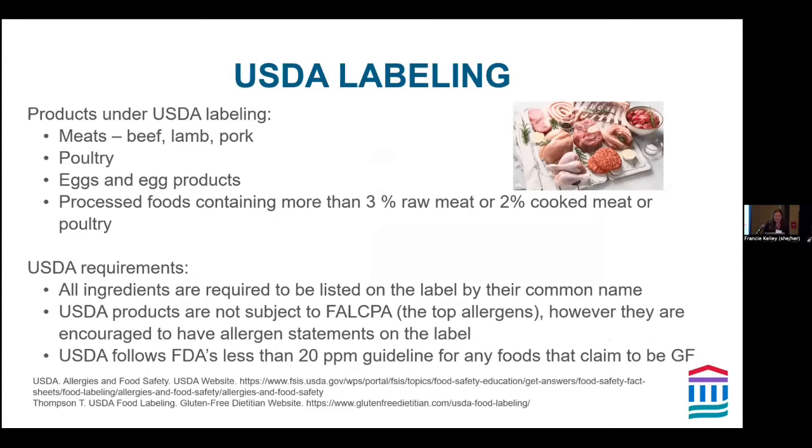All right, so USDA labeling. Which foods fall under USDA? That would be meats, beef, lamb, pork, and poultry, eggs and egg products, and processed foods that have more than 3% of raw meat or 2% cooked meat. So things like hot dogs, chicken nuggets, and deli meats would fall under this. USDA does require that all ingredients are listed under their common name. So they can list things like starch or dextrin, but they don't have to follow FALCPA. So if they have, for instance, starch, they don't have to say it's from wheat.